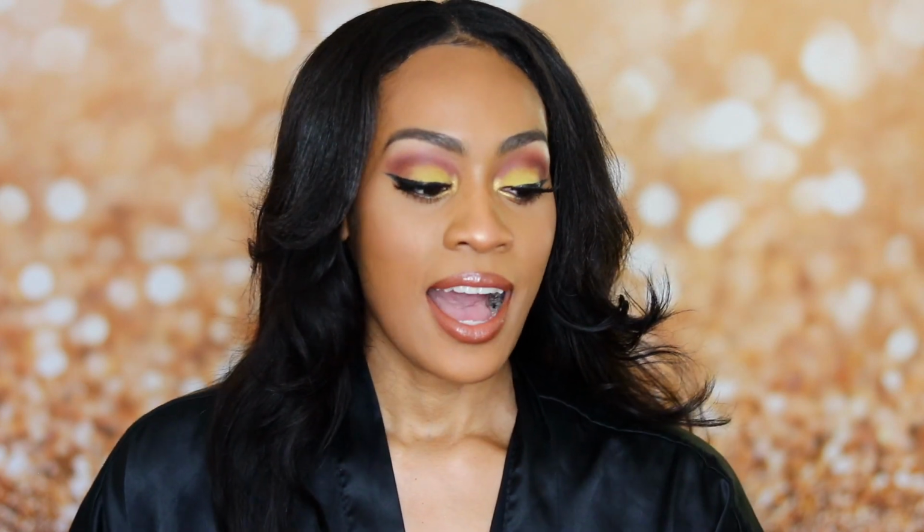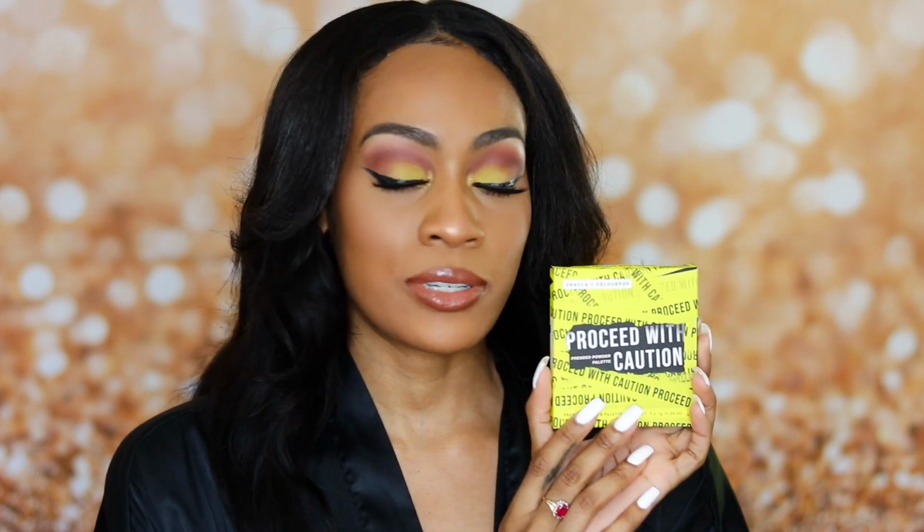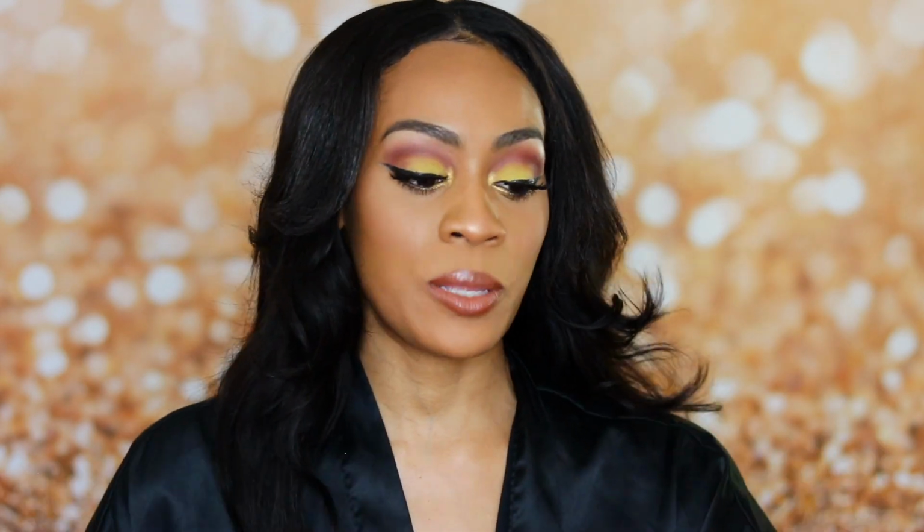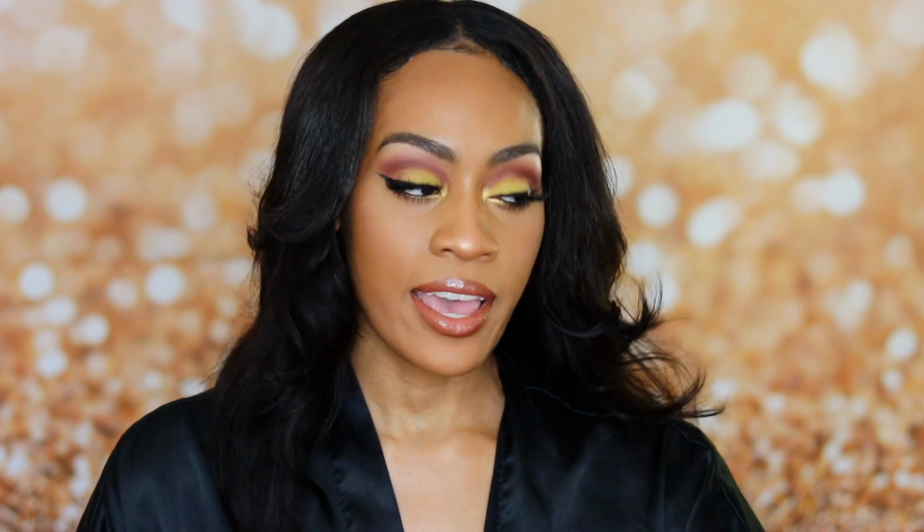So today I am so excited because I was able to get the new Makeupshayla and Colourpop collab. This is her Proceed with Caution palette. Great things. That's all I have to say right now. Great things. This is the only palette that I use on my eyes, and I like how it turned out. So if you want to see how I achieved this look, continue to watch.